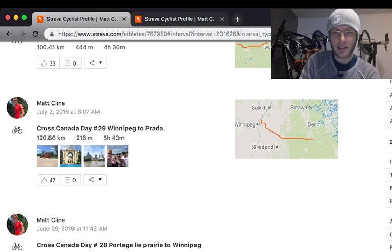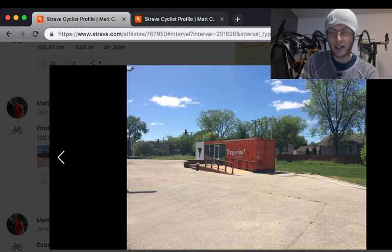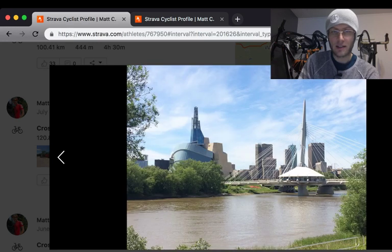So now we're looking at Canada Day in Winnipeg. There was a bank and a shipping container. It was Canada Day, and yeah, that's the city of Winnipeg.